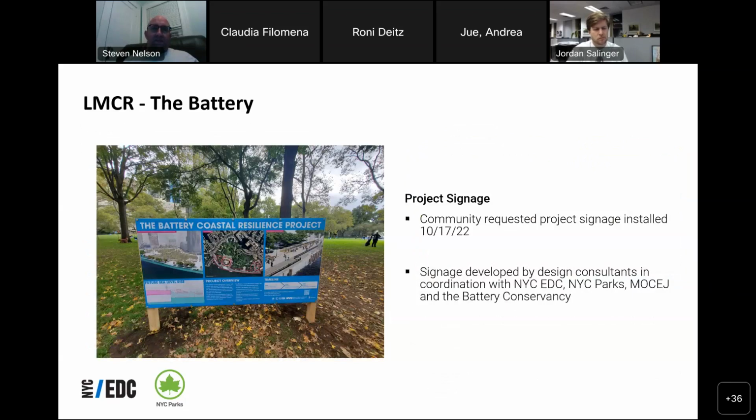As I've stated, these are our project signs for the LMCR battery project. Just some project information for the community and for parks goers. They were installed this morning, and we developed these signs in conjunction with other members in EDC, New York City Parks, and MOCEJ, and the Battery Conservancy. Next slide.